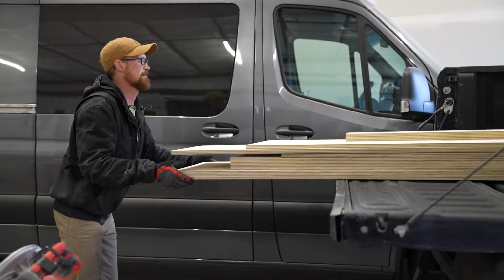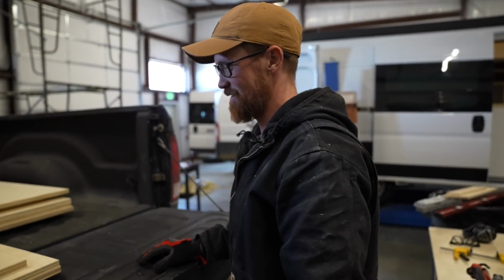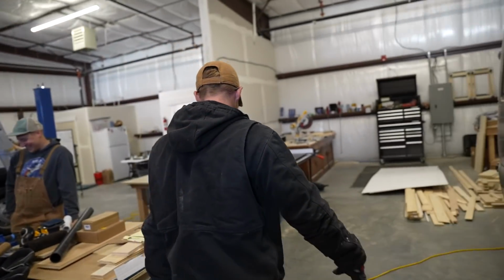There it is, our beautiful mudroom cabinet. Yay. Looks great. It's like adult Legos. Is this all of it? No. Some more. Trent, are you wearing your prescription glasses as safety glasses? Yeah, they're shatterproof.